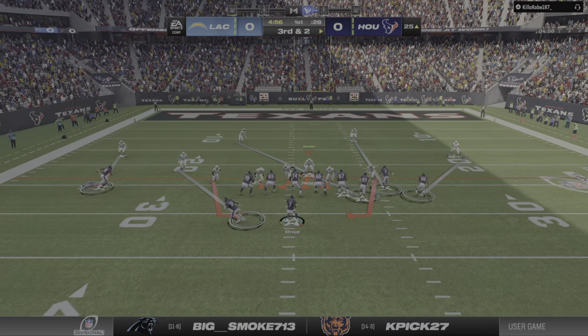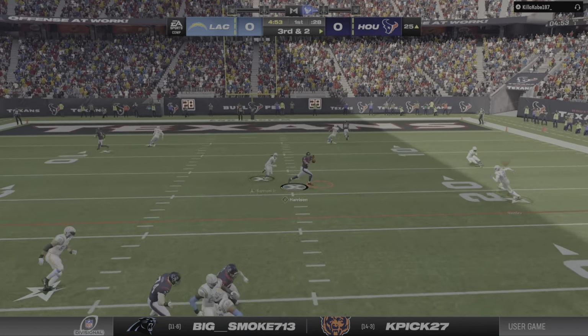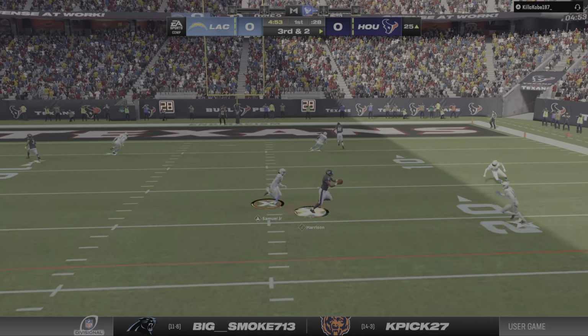It's a gain of 4. Makes it 3rd. Here's Stroud. That is caught. And he gets it inside the 10 to the 9. 2 catches now in this divisional round matchup. That one, a first down. They'll run here with Pierce. And a short pickup there down to about the 9. Only a yard that time, 2nd and goal.